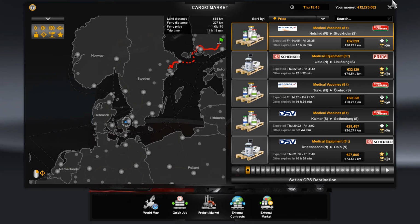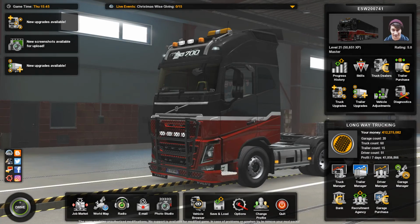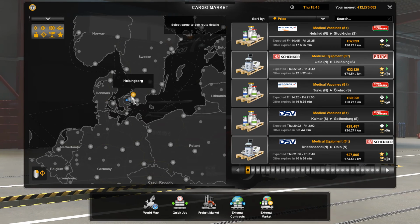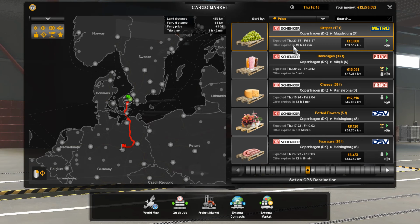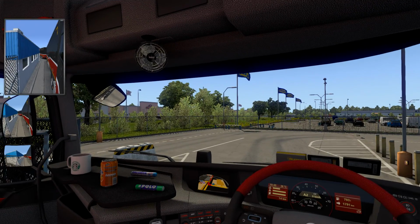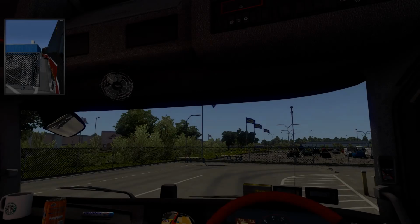Oh, for God's sake. I come here, I'm all like, oh yeah, I come to a job here. And there's not even a job here. Ugh, stupid, stupid. Right, let's do one from Copenhagen. Oh, that's quite long. There's a small ferry, but no. 4 hours. Yeah, we'll do that. Set as GPS destination. Now we are, oh God, now we're doing a U-turn. Oh, great. Right, let's just, oh no, no, no, no.